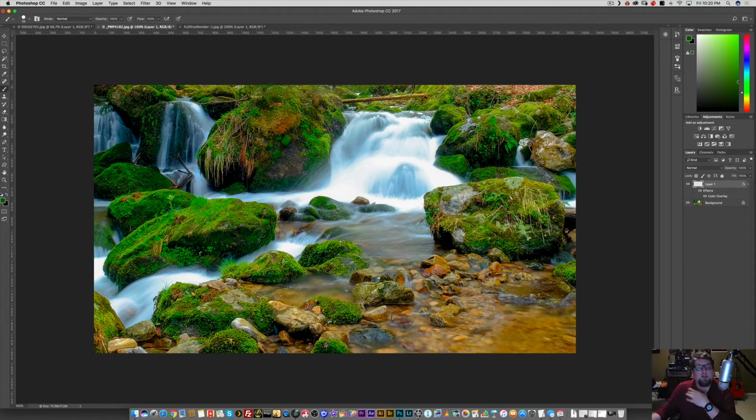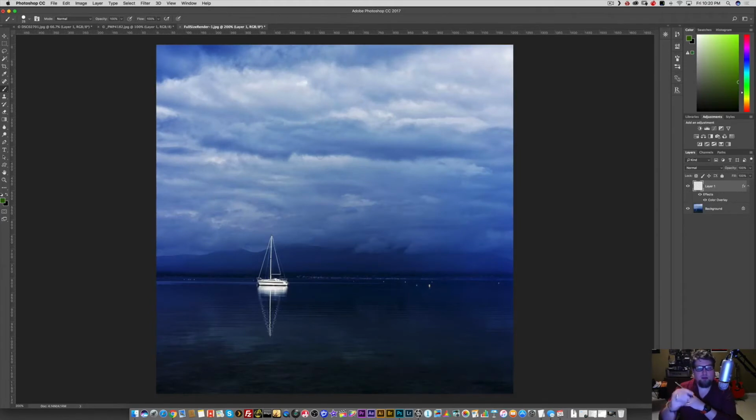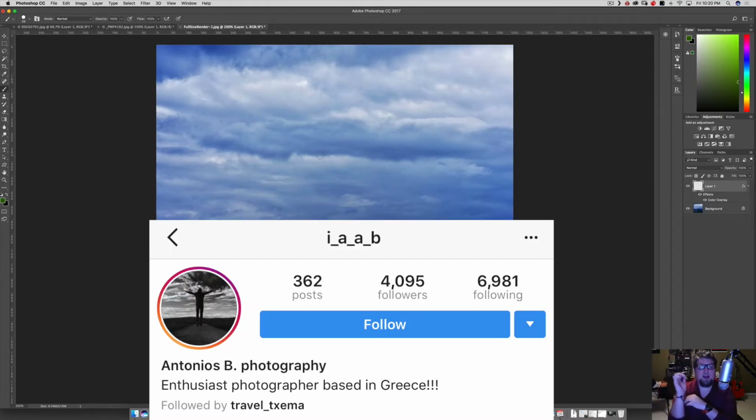Okay, so now let's move on to the third image. As you guys always know, my third image is typically a featured image of the week. So I'm not really going to critique this one that much. I think this one is just really nice. So let's move on to this one. All right, I'll throw up this person's Instagram that shot this.